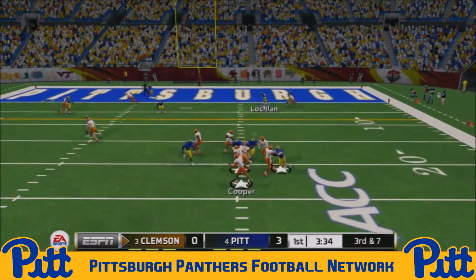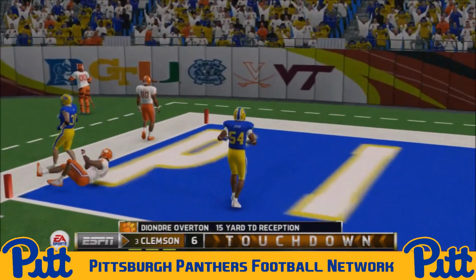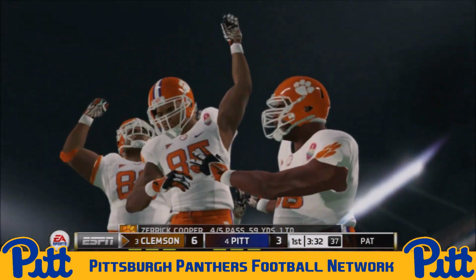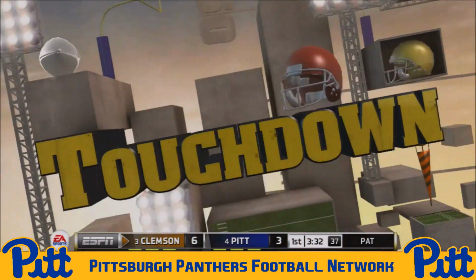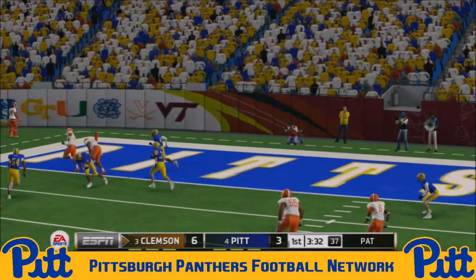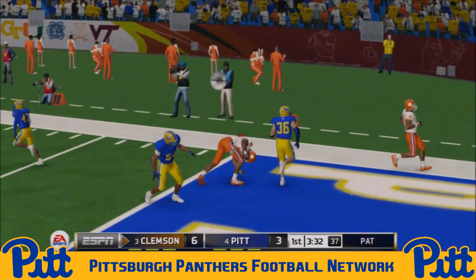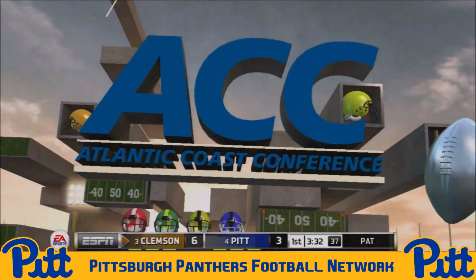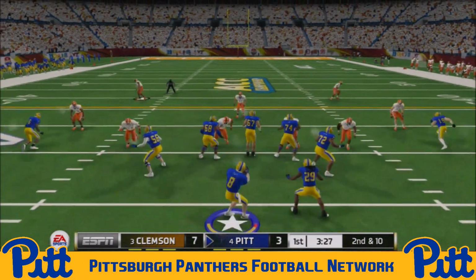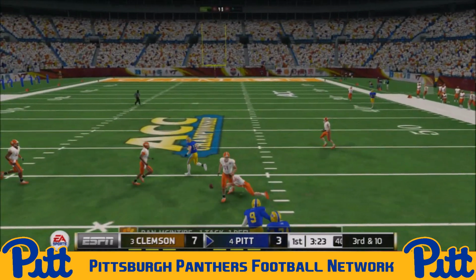Cooper back to pass. He looks, going towards the end zone. He's got a man. It's a touchdown. It's DeAndre Overton, and Clemson takes the lead 7-3 over the Panthers. And if you take a look at this again, Scott Whaley had a huge chance to make a play on the football, and he just couldn't find the ball. He couldn't locate it in the air. Overton, instead, the most dangerous player on this Clemson offense, is the man to haul it in and give the Tigers an early lead here in the first quarter of the ACC championship.